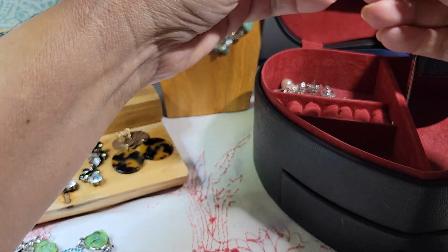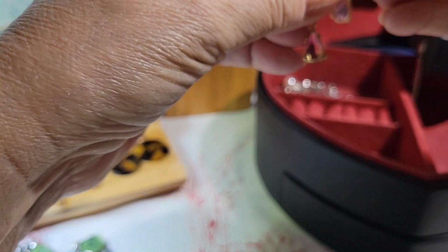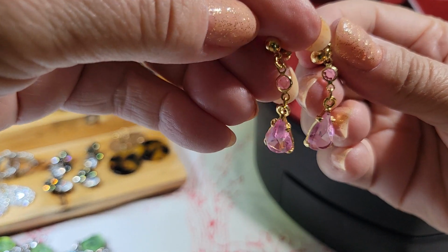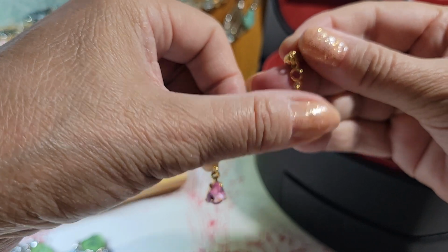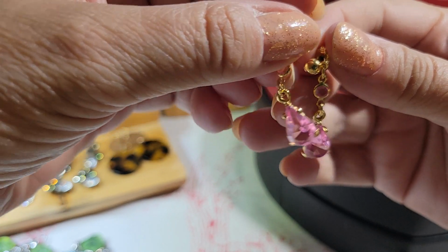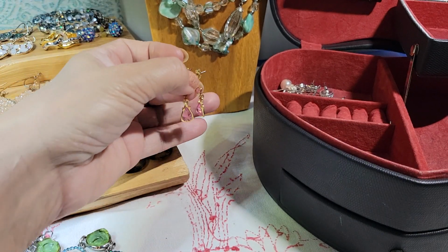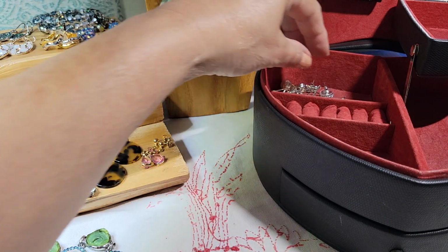What's this? Ooh, some color. Yeah, post back earrings, gold tone with kind of rose quartz little cabs. Those feel like glass. Those are fun. So I do have a pink lot I'm working on. Not as many pieces as some of the other lots. I don't see that much pink in the rhinestone jewelry.